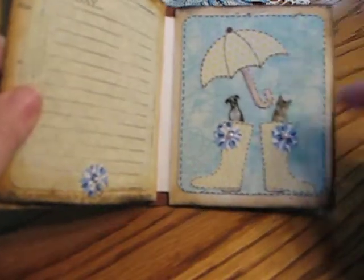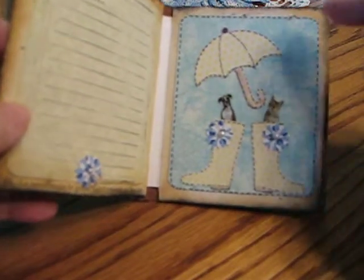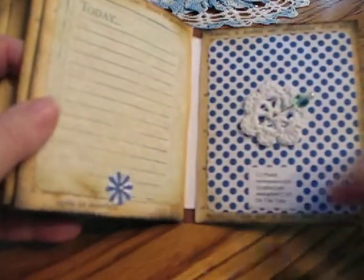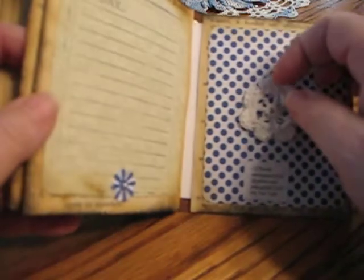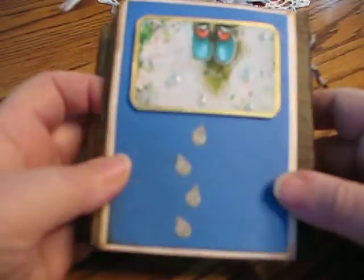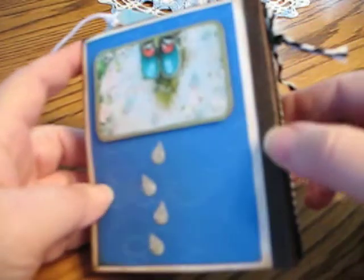The umbrella and the boots, and here again the dog and cat, that was part of the supply. Now this paper was not. I added that one. This was part of the supply. I added this little doily and a little tiny stick pin. And then here's the back. The brown paper on the edge is something that I added. And it came together real nice. I like the way it turned out.